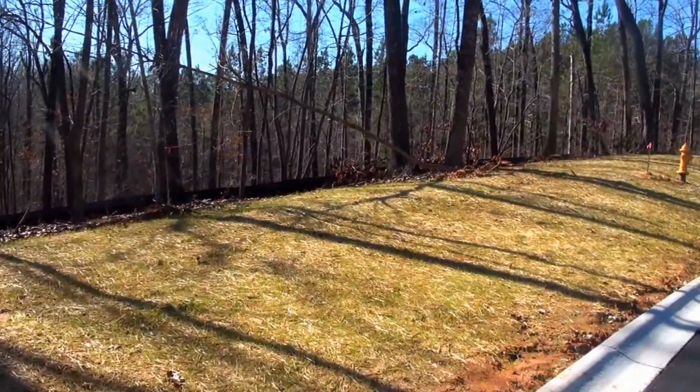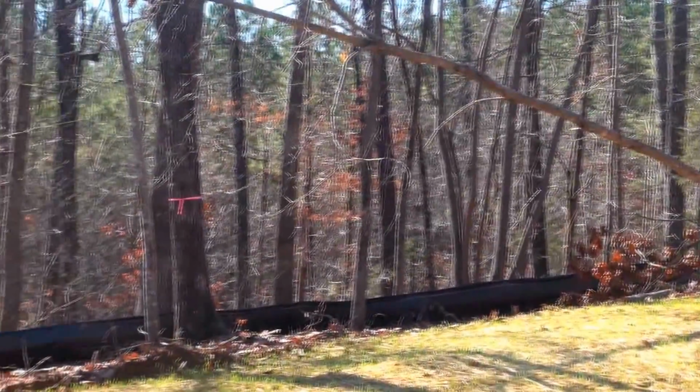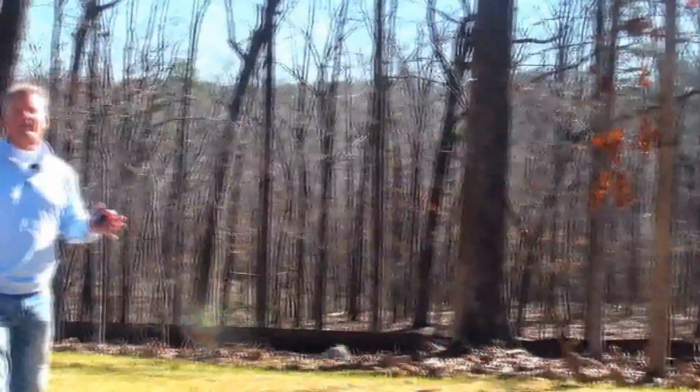So let's say you have a house down here on the water and you want to go take a little walk. You can cut back up through the front of your property over here through the woods, cross the street, and another trail will take you through the woods on the other side. So a very private site. You might as well have 5 to 10 acres on a piece of property like this.